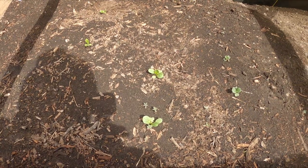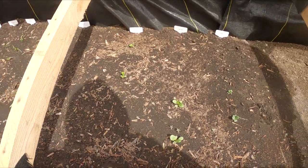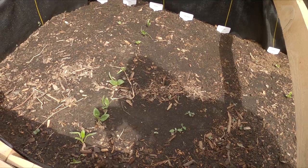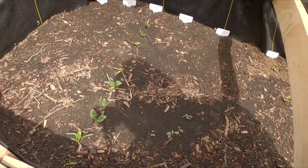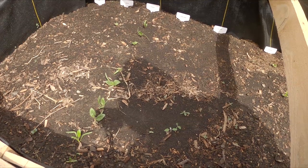For now I'm okay with it because I have all my summer crops that I'm gonna have to harden off, and I think this cold frame is an excellent way to do it. My spinach had my best germination rate and it is very happy. Still a little slow to get started, but that's okay.